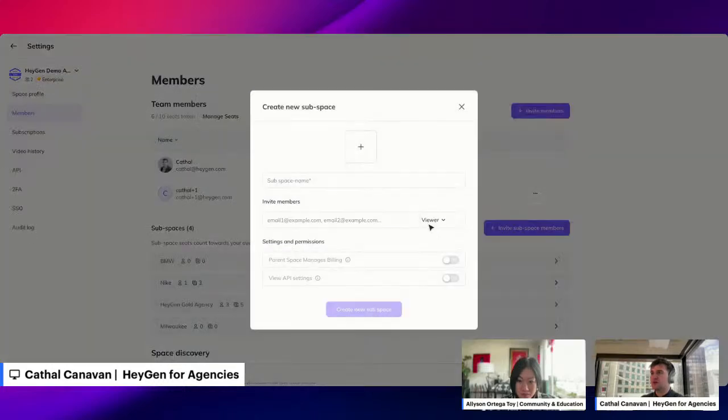It's really easy to create a new subspace. You would just add the subspace name, an icon, invite your clients to the subspace, or in some cases, your clients will never enter the subspace, but you're just going to do this for admin reasons. You can turn on if the client pays for the subspace or if it's part of your package. And then you can also generate specific API keys for your subspaces. This becomes important as you start to run personalized videos campaigns or even have different clients using different interactive avatars. You want to make sure that you can manage their APIs separately for security reasons and also just keep track of usage for billing purposes.